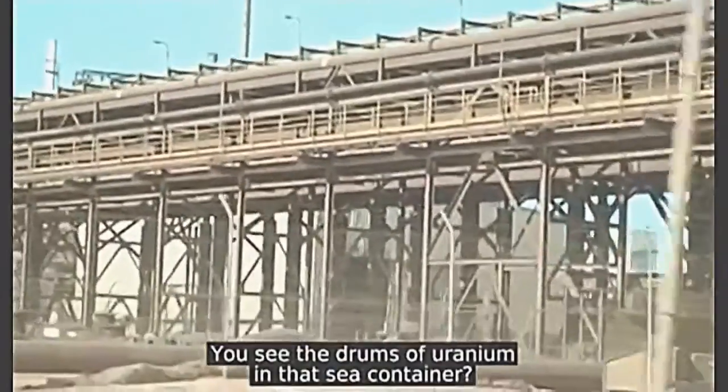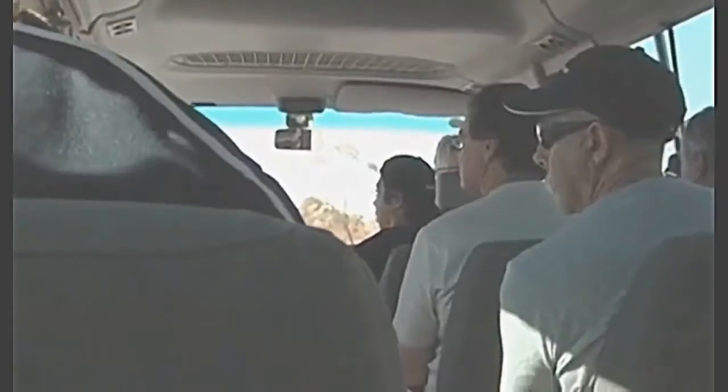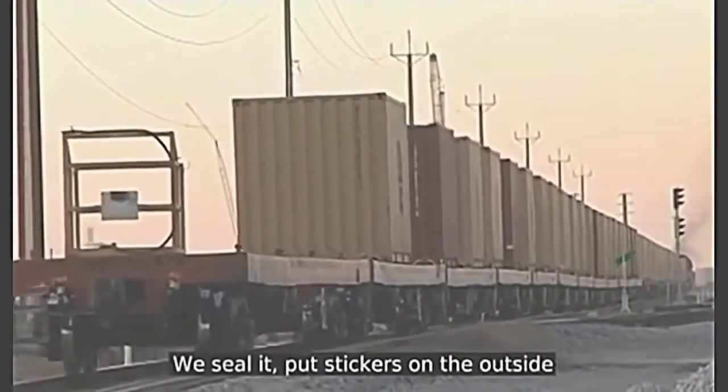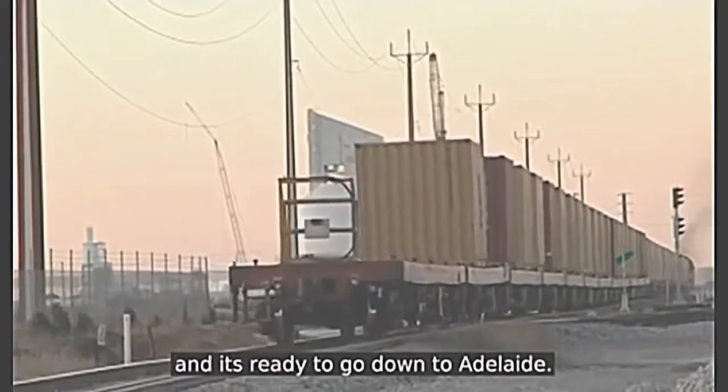Drums of uranium just in there in that sea container. We pour that black powder into those drums. They're 34 gallon drums or 205 litre drums, and we strap each one into those sea containers individually. We put 48 in a sea container, we seal it, we put these stickers on the outside, and it's ready to go down to Adelaide.